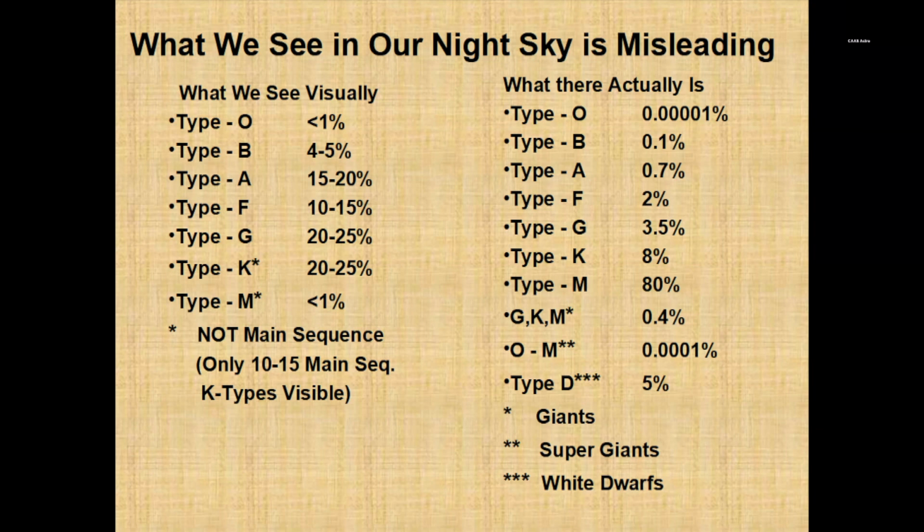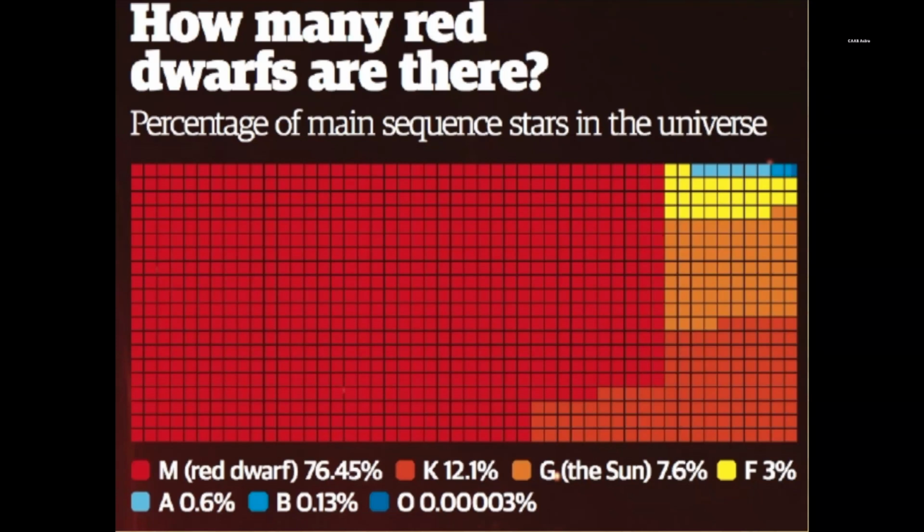So here's what there are in the sky. You can compare it with what you see. There's not many O's, B's, A's, F's, G's, quite a few K's. Again, most of those we don't see. And then you have a whopping almost 80% of the red dwarf stars is what's up there. And these are the white dwarfs, the 5% there. And if you want to express it graphically, it looks like that, where the O stars are about half of one of those blocks, and then you move to the B, and so on down the line till you get to this big mass of red dwarf stars.